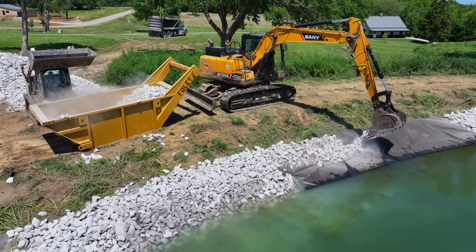After the muck out's done, on this specific project, what happens is you go through and finish grade everything and lay the rock in around the pond. Make that pond look beautiful.